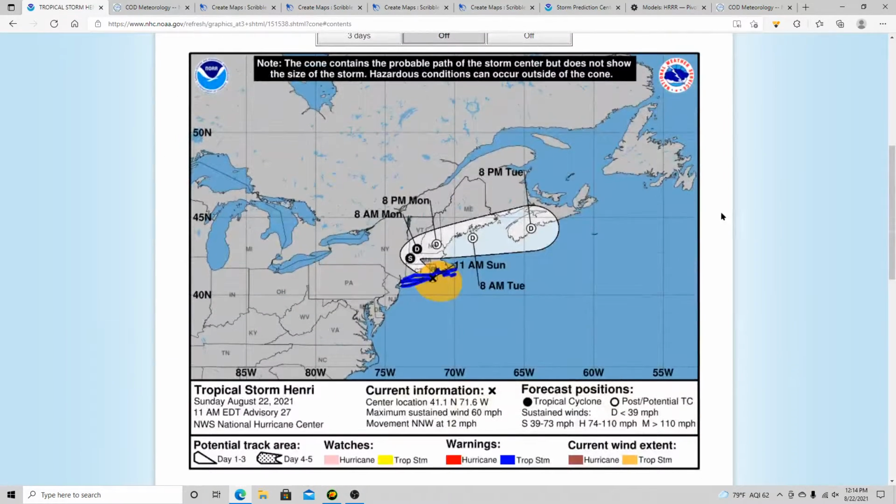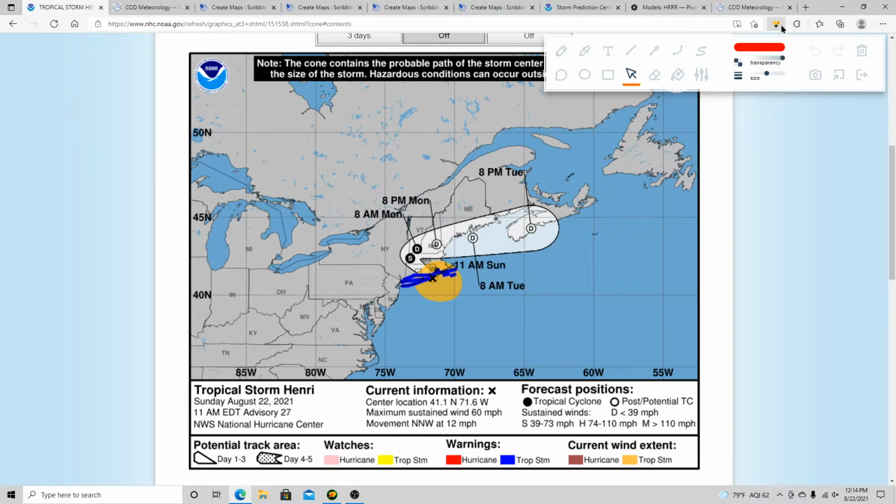And this is the cone, so this is the track of the system here. The good news is it did not make landfall as a hurricane. It died down to a tropical storm before it made landfall, but you do have tropical storm warnings across parts of southeastern Massachusetts, Rhode Island, and Connecticut, even including parts of southern New York as well. I believe it includes the eastern part of New York City within that tropical storm warning. It'll die down to a tropical depression probably sometime around 8 o'clock in the morning on Monday.